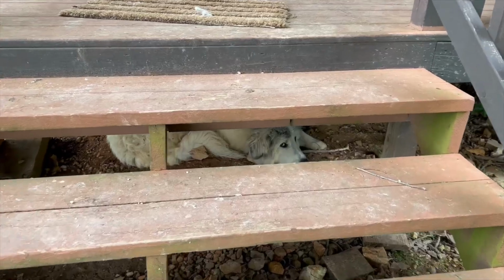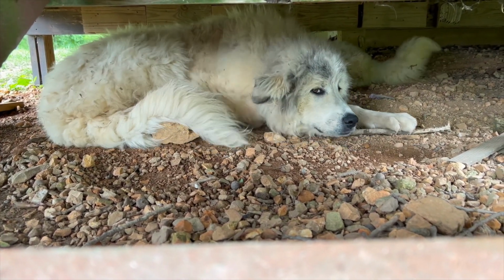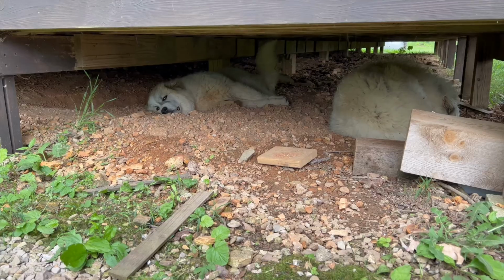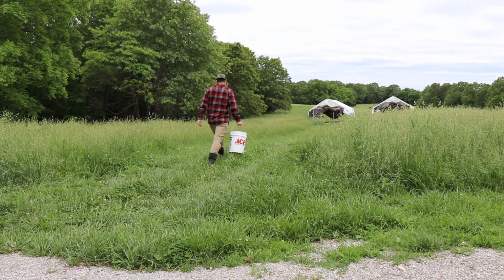First things first, we gotta feed the doggies, our guard dogs, since they're always outside. We feed them in the morning and we feed them at night. And now that we started processing some chicken, I keep the livers, the hearts, and the necks, and I give them that as part of a raw diet, and save some money on food.